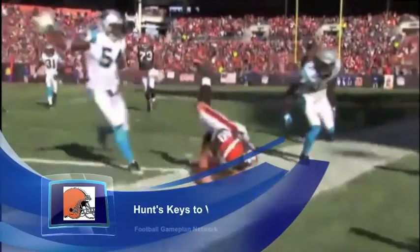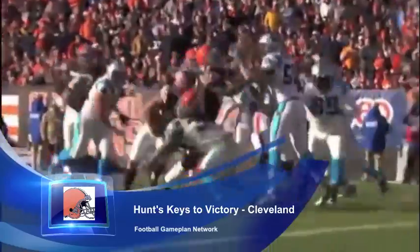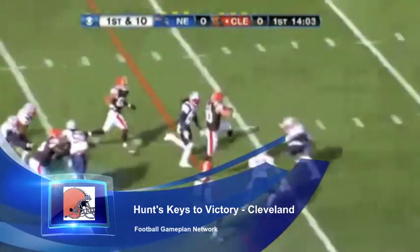You see how different that Browns offense looks when Peyton Hillis is back there in the backfield. Now, the good thing about it, they have two solid backs. You have Hillis back there, and you also have Chris Ogbonnaya. So when attacking the Pittsburgh Steelers, you look at getting both guys in the backfield at the same time.